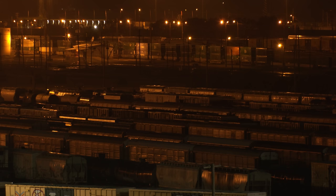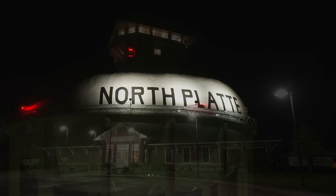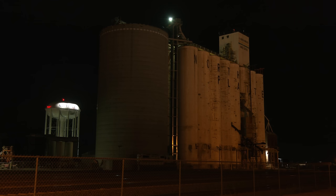There is nothing like seeing Bailey Yard at night, and if you're ever in North Platte during their annual Rail Day celebration, it is definitely worth a visit to the Golden Spike Tower. The 2021 celebration coincided with the arrival of Big Boy No. 4014, which laid over for a couple of days on its summer tour of 10 states.